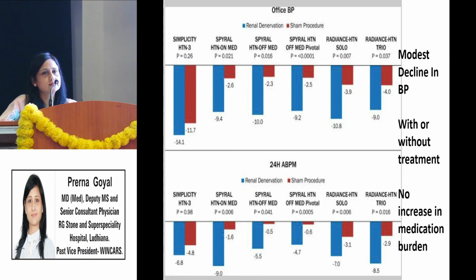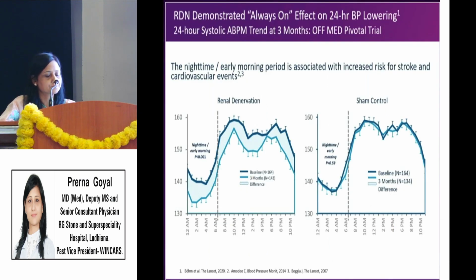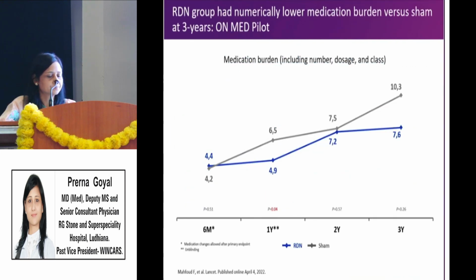All these trials also addressed the change in medication post RDN, and it was found that there was no increase in the medication dose post RDN. Apart from the daytime control in the blood pressure, the nighttime blood pressure and the early morning blood pressure also decreased to a significant level in the RDN group as compared to the sham group. So they said that RDN demonstrated an always-on effect, which means that by the time the antihypertensive effect goes off at night or in the early morning, before the next dose of the other antihypertensive agents, the effect of the RDN is always on. That is, it lasts for 24 hours a day.